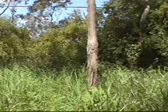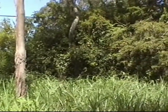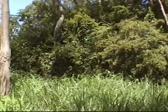Environmental weeds can find their way anywhere. Here we have Duranta, which has invaded along a road verge.